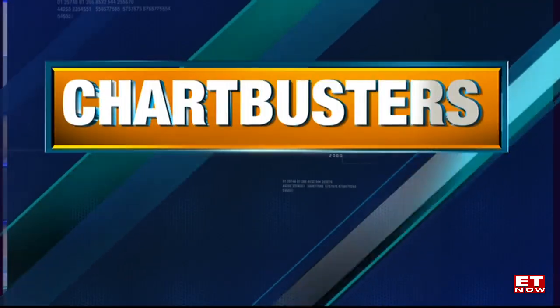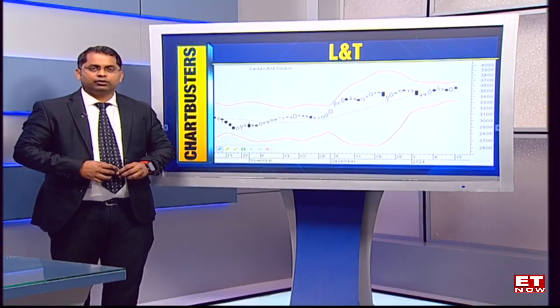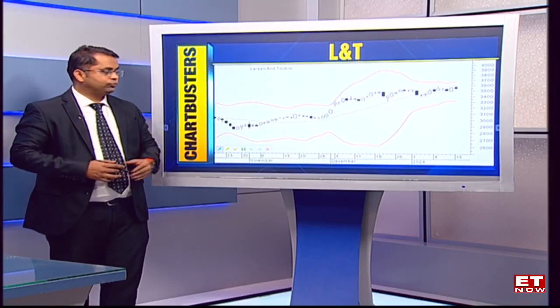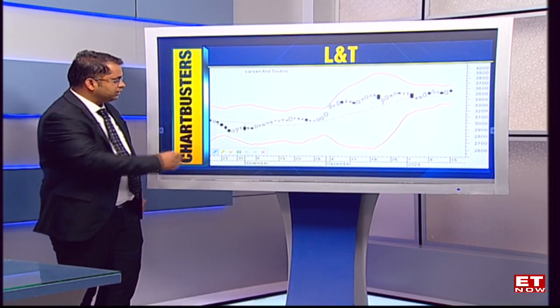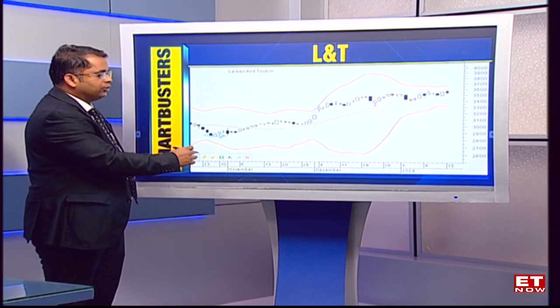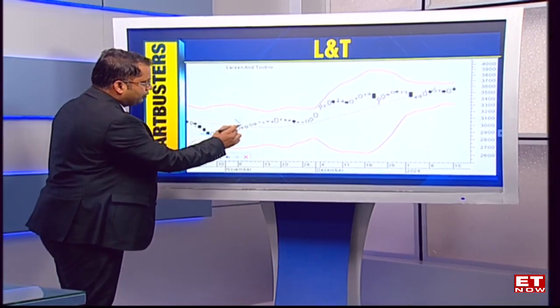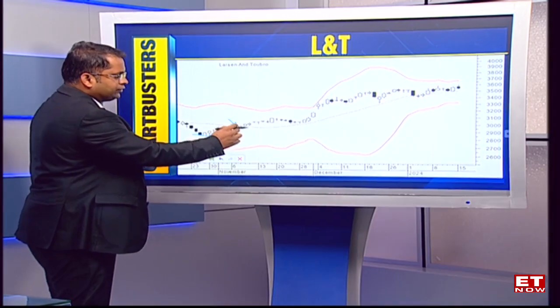On L&T, a stock which over the last, I think, 3-4 months has gained in a very gradual and consistent move. So a stock which I think in the month of October, November was almost at the 2,700, 2,800 mark. This was a point where L&T was almost at those 2,800 levels. This is the important trend line or indicator line, which is the 20-day moving average for L&T.